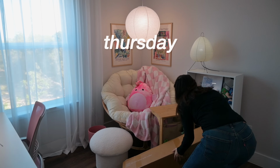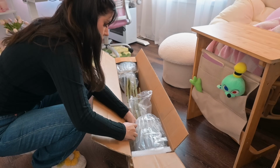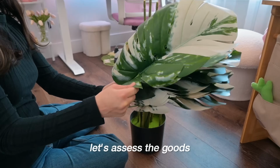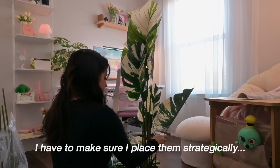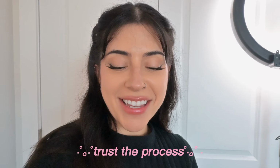Hello. Today is a very special day. Now, it may not look like much, but a big box. This is a special box that's going to change my office entirely. This is very much a trust the process moment, so trust the process, believe in me.